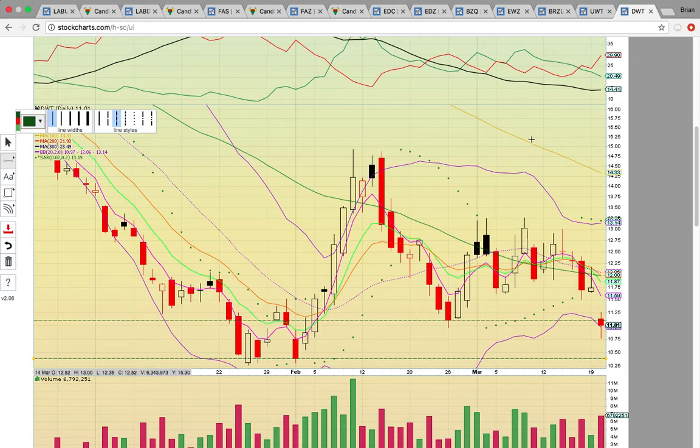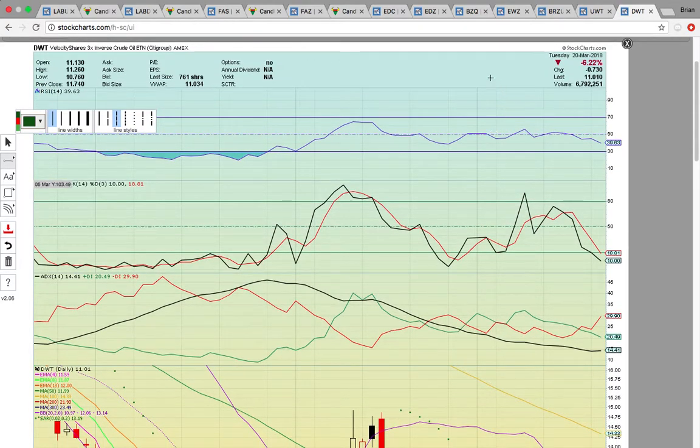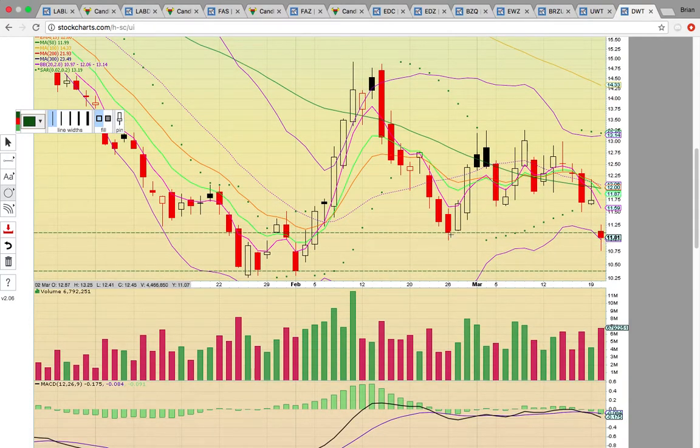Okay, let's look at one last one, DWT. So this is the 3 times inverse crude oil ETN, and so this is bearish oil. If oil is dropping, this is going up, and if oil is going up, this is going down. And so basically, this is at very oversold levels. Okay, so now you have Fasto back down here at 10. You have a giant gap down. It's hitting the support level from the 26th of February.